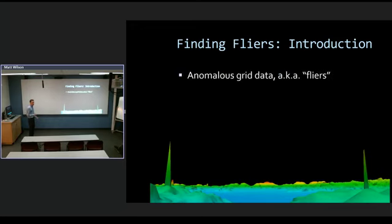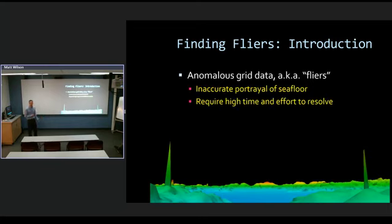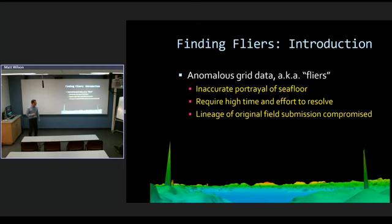So what is a flyer? This is anomalous grid data. They represent an inaccurate portrayal of the seafloor. They require high time and effort to resolve. And in order to resolve them, you generally need to recreate your grid. So you lose the authenticity of the original field submission, which can cause problems down the line.